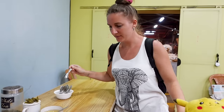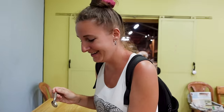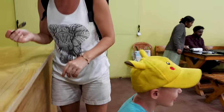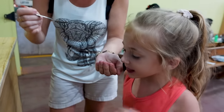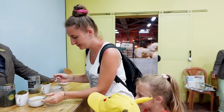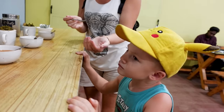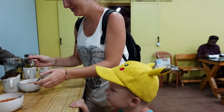Okay, so everyone wants to try all the teas. Taste, slurp it and swallow. Oh, this is so good. You like it? Maybe, but you gotta drink it. Can I try this one? Sammy doesn't like the white tea. Mom, it's my turn to go on this one. Try the green tea. Just slurp it off the spoon like you're eating soup. I can't. Ooh, I like it. Can I try that one? Yeah, that's the orange pekoe.